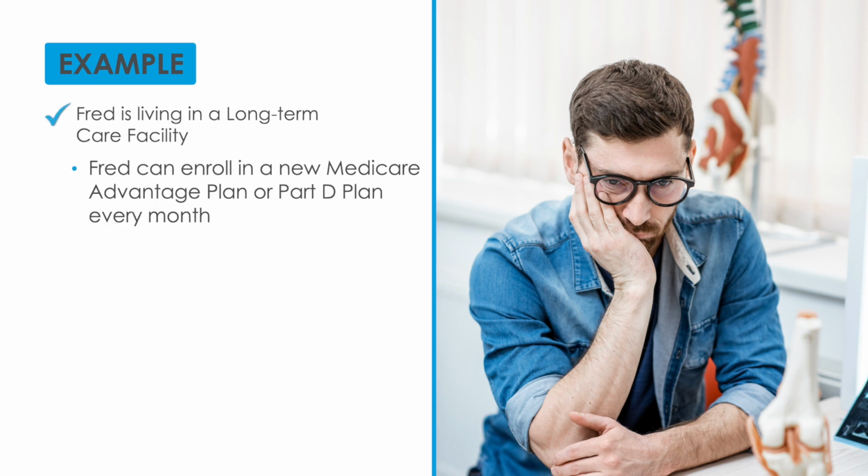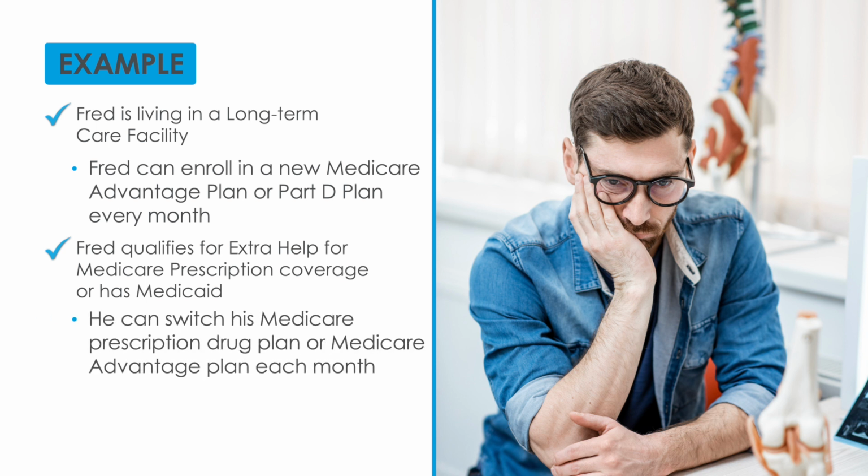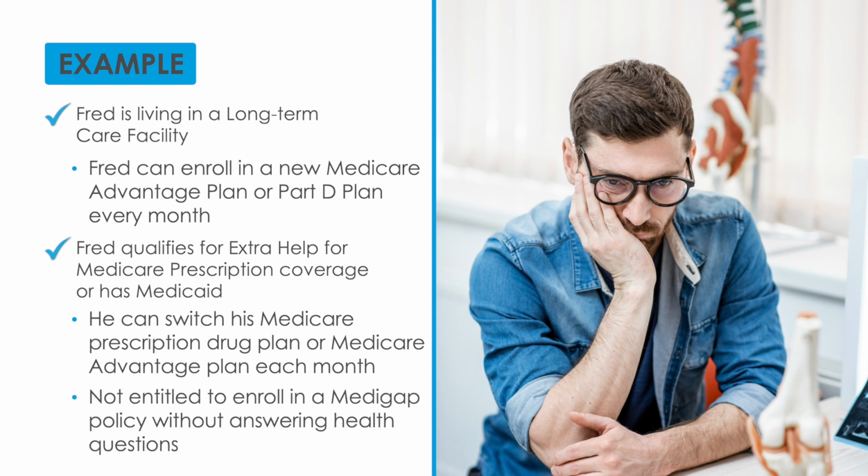Fred can enroll in a new Medicare Advantage plan or Part D plan every month. Fred qualifies for extra help from Medicare prescription drug coverage or has Medicaid. He can switch his Medicare prescription drug plan or Medicare Advantage plan once per quarter, but is not entitled to enroll in a Medigap policy without answering health questions.